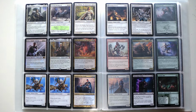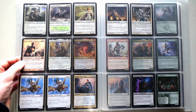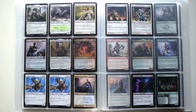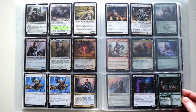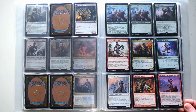Okay, so these are the last human soldiers that I've got in my collection. We've got Aldrich, Master Tactician, right here. You see, it's a very nice card. It's a beautiful card. And we also have these two very nice legendary creatures right there. So very, very cool. They look absolutely amazing. Then we've got some human warriors.